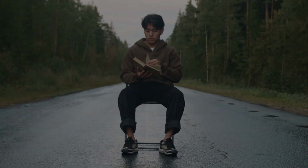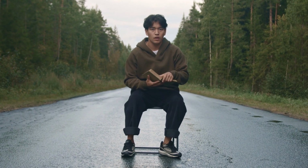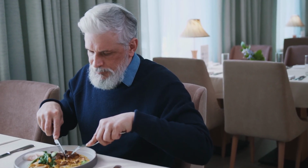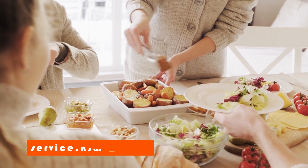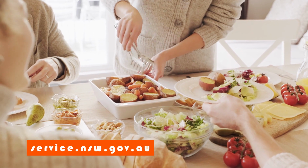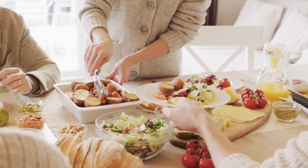Before we talk about the benefits of actually going outside and utilizing this free money to help New South Wales businesses, let's talk about the Dine and Discover program first. According to service nsw.gov.au, this program encourages the community to get out and about to support dining, arts, and tourism businesses.